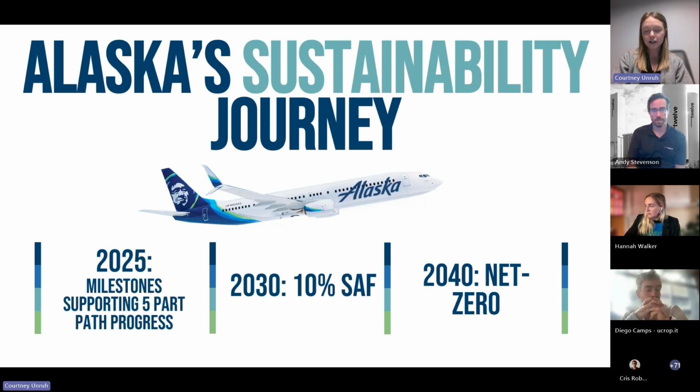The best way for us to reach our net zero goals is through SAF. Airlines really don't have a lot of other opportunities to decarbonize. It's an incredibly tough industry to figure out how to electrify, so SAF really is our best option. We're expecting the bulk of our emissions reductions to come through finding cleaner fuels to fuel the aircraft that we already own.